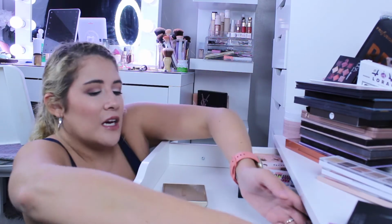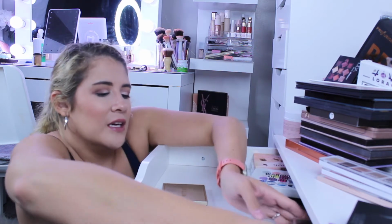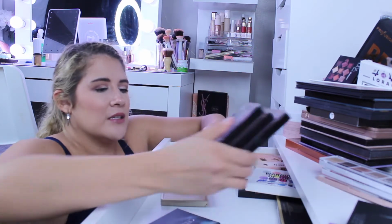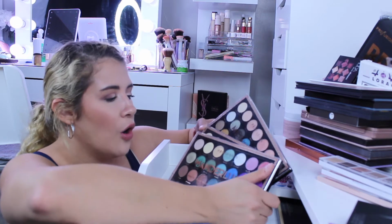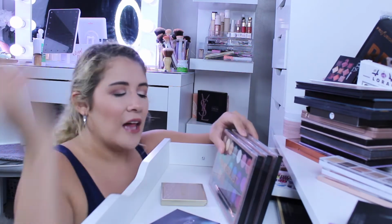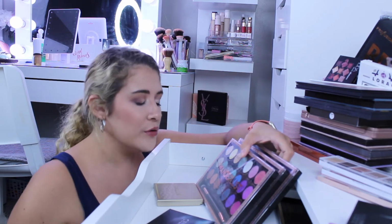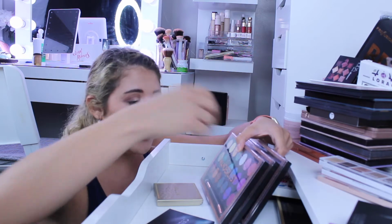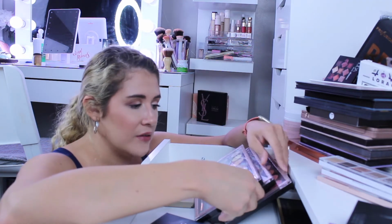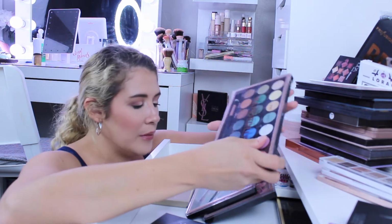Okay, so the palettes I know that I am gonna get rid of and pass on, and it's really sad to say, but you know what? It's just time to pass on from them. So these are the Profusion palettes that I got a few years ago. I got them because Allie Glines talked about how wonderful and beautiful Profusion palettes are, and I think they are still really great quality, but I just don't touch them. I don't go for them. It's probably my own fault.